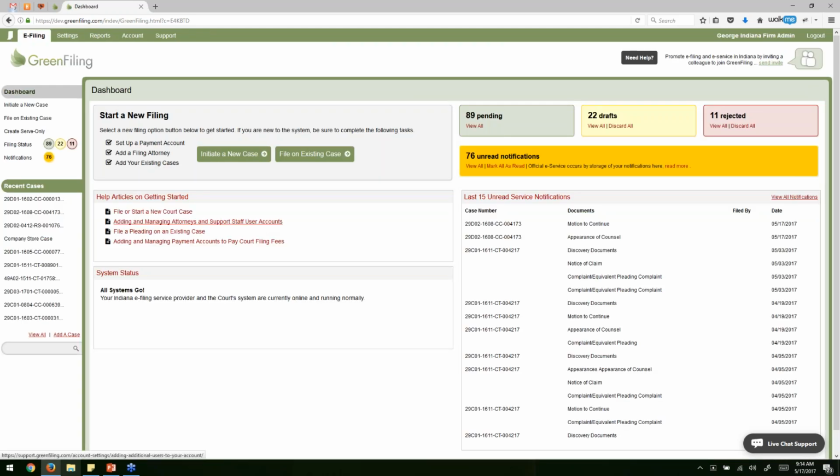Now, once you log in, you're going to land on our system dashboard. On the left-hand side of the dashboard, we have some quick links on how to get started here, links into filing, also quick links on help articles. We'll always post our system status on the dashboard as well. On the right-hand side, we have some information about the activity on your e-filing account. So you see some different accounts over here. We're going to talk more specifically about those things as we go through the webinar.